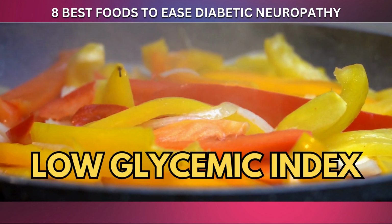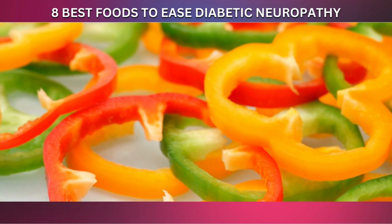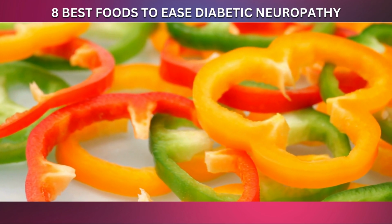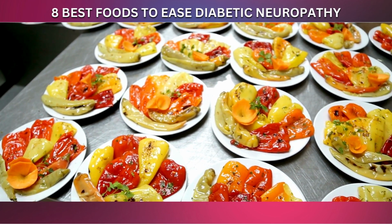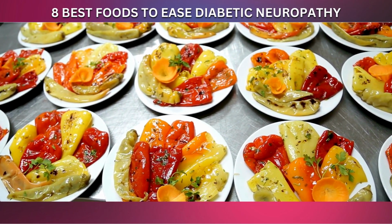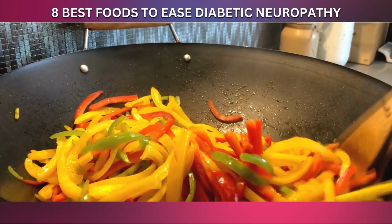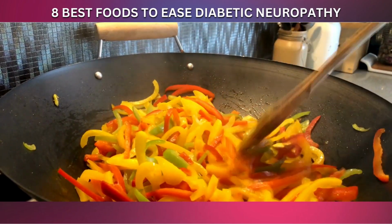Plus, bell peppers have a low glycemic index, meaning they won't spike your blood sugar levels, making them an excellent choice for diabetics. Incorporating bell peppers into your diet can be both delicious and easy. Add them to salads for a crunchy twist, roast them for a sweet and smoky flavor, or stuff them with a healthy filling for a satisfying meal. Not only will you be treating your taste buds, but you'll also be taking a positive step towards managing your neuropathy symptoms.